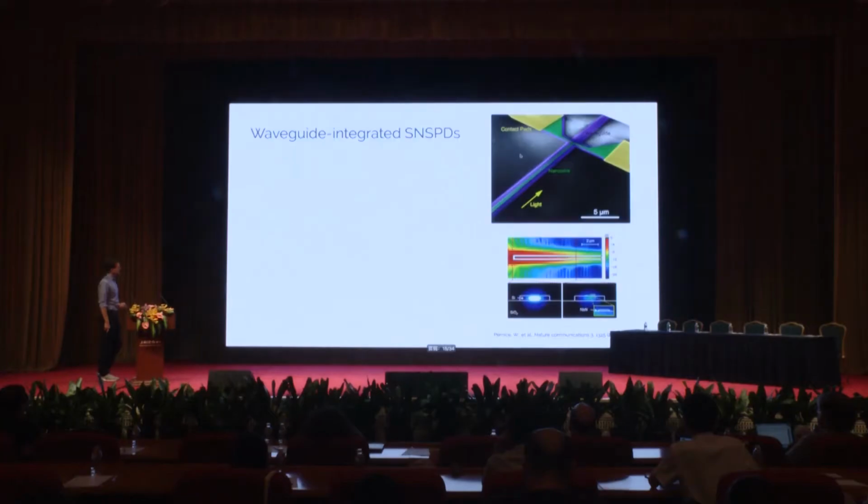To see why they are so efficient, we can have a look. So this is an SEM picture on the top, and on the bottom you see a simulation of the light that is actually traveling through the waveguide, and you'll see that after some microns of this wire, all of the light is already absorbed by the nanowire. So there's really an absorption that is close to unity here. And then since the wire is also very efficient, since we made it so thin, as I explained before, we get a very high detection efficiency.